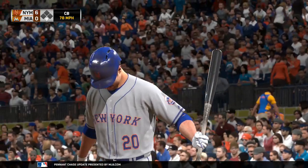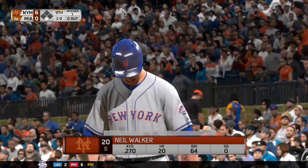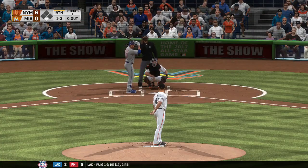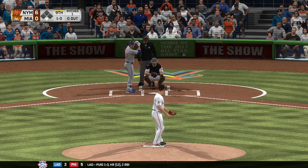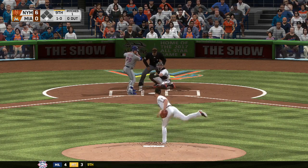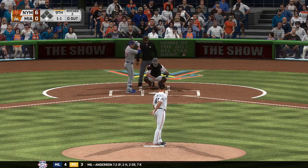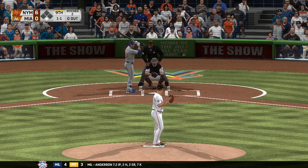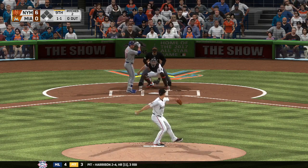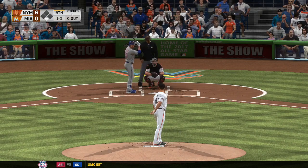First pitch of the inning is taken low and away for a ball. It's 1-0. The average sitting right at .270 on the year. An even 20 home runs and 64 runs batted in. The 1-0 pitch. A fastball right down the middle for a strike. Here's the 1-1 pitch. Changeup gets him out in front for strike two.